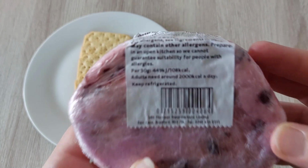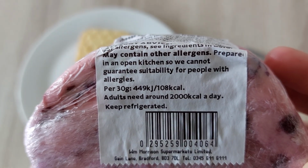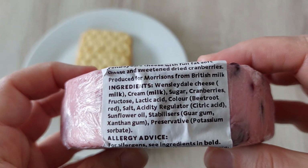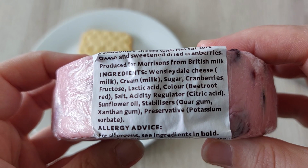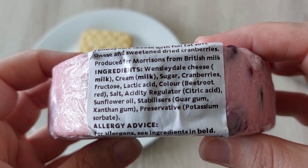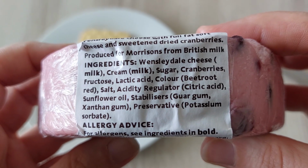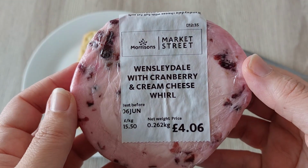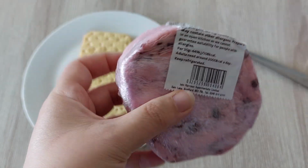This may contain other allergens. Prepared in an open kitchen, so we cannot guarantee suitability for people with allergies. Well, oh dear. I think I'll be fine. Has it got anything other than the actual ingredients? Oh, it's got sugar in it. Actual sugar and fructose. Sugary cheese. It's coloured with beetroot. Bit of salt. Sunflower oil, stabilisers. This is actually like a highly processed cheese product rather than being cheese. So let's hope that that does not affect my enjoyment.